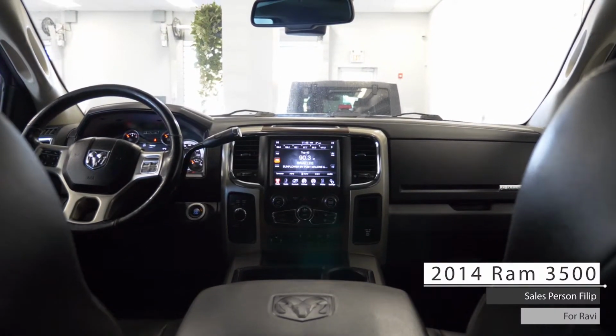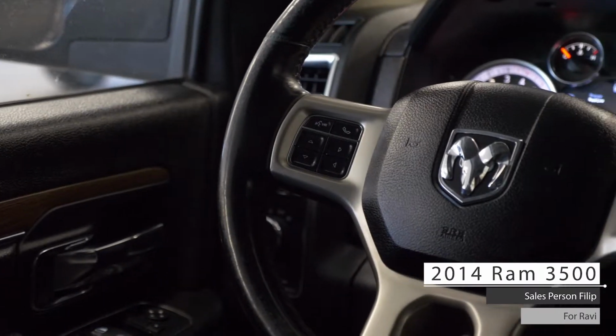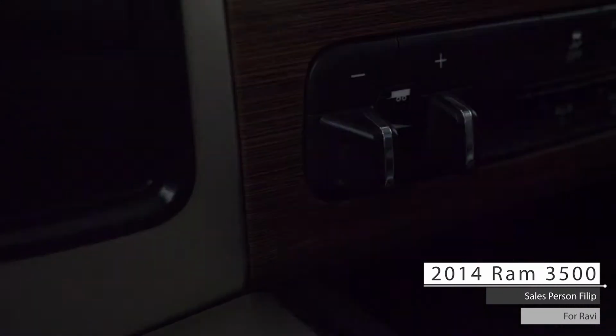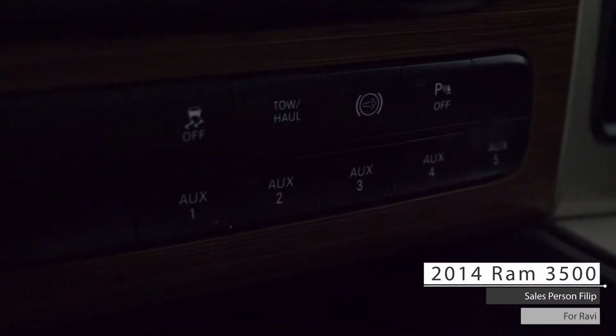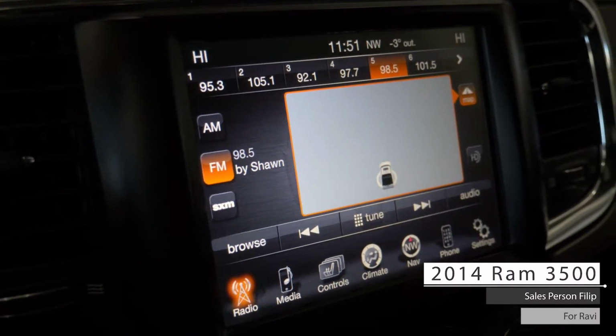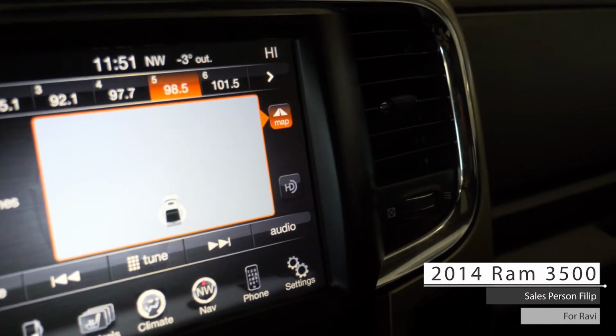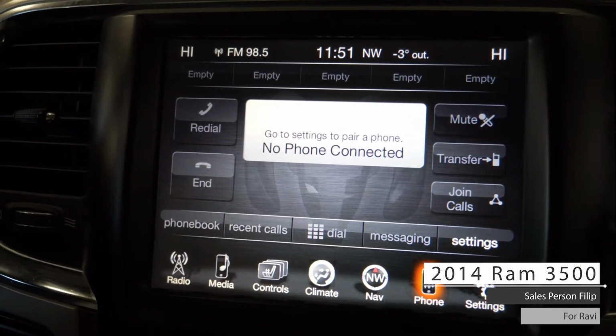Aside from your standard features such as remote start, this vehicle includes cruise and media steering wheel mounted controls, trailer brake, 115-volt AC outlet, touchscreen media center with AM/FM radio, Sirius XM, GPS navigation, Bluetooth audio, and Uconnect hands-free communication.